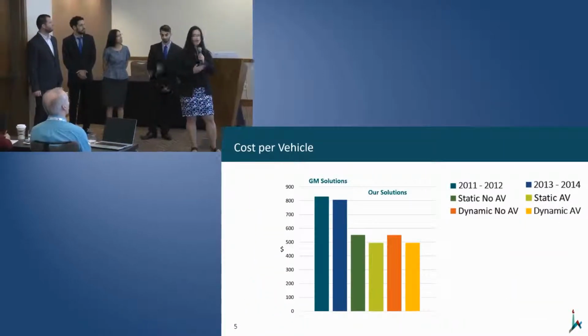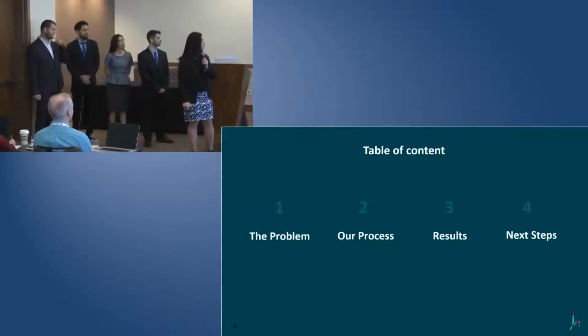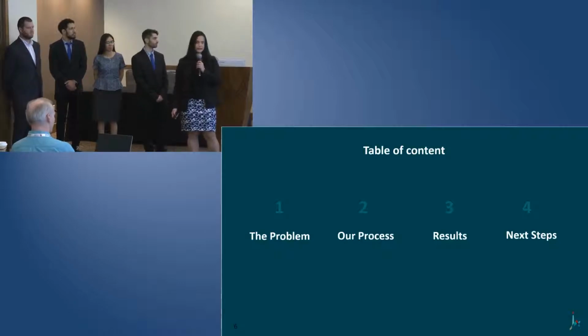If we look at the graph, for all the different scenarios we were asked to calculate, we achieved significant savings over GM's data. In the short time we have together today, we will discuss the problem, our process, results, and next steps to be taken.